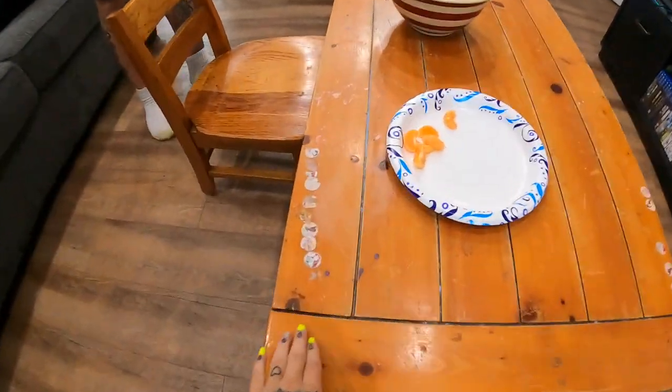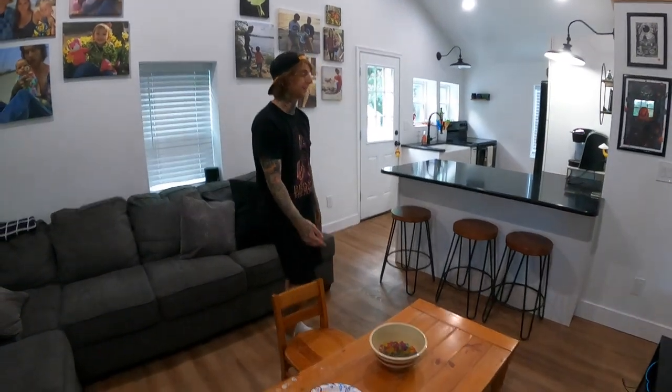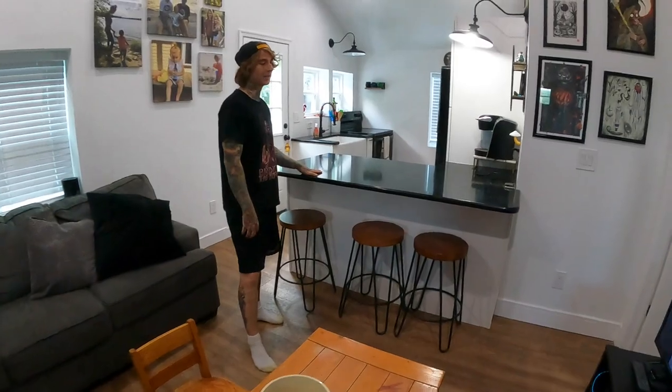This is like a throwaway table she can put stickers on or paint on. Yeah, it doesn't matter if we get markers on it. She eats dinner there, she colors, plays all her toys on here. So yeah, I'm pretty much the only one who eats up here. But I'll take you to the TV.